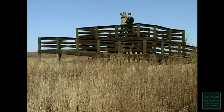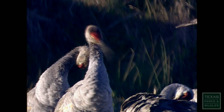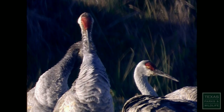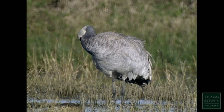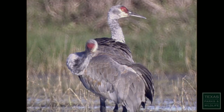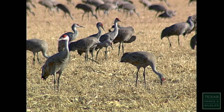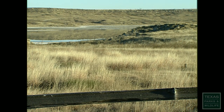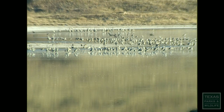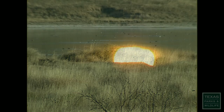They're beautiful. Look at the way they're preening themselves. Getting all pretty for the day. Mule Shoe provides a perfect opportunity for sandhill cranes here in the Texas Panhandle. We have a significant amount of water to allow the cranes to roost, and the local farming areas around provide feeding areas for them during the day. That's probably why this refuge holds as many cranes as we do, is it just provides all aspects of their needs in the wintertime.